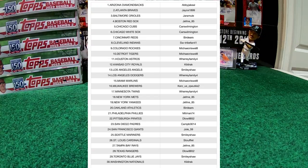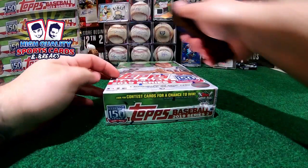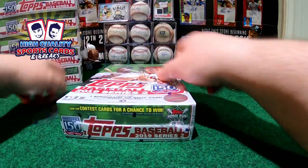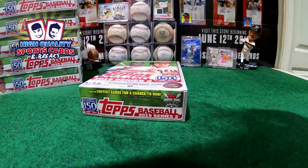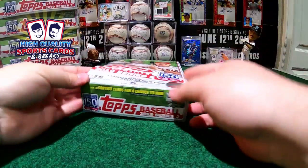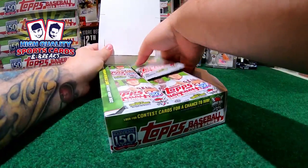All right? There you got your checklist, and here we go to the first box. The configuration in this one: one auto or one relic in every hobby box, and we got 24 packs in every single hobby box.